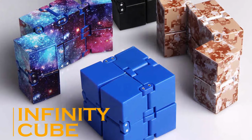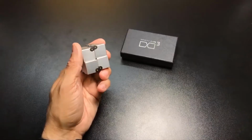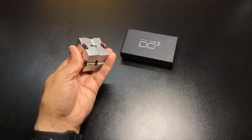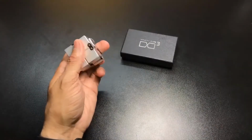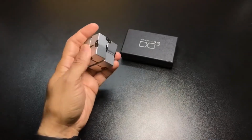Infinity Cube. You must have seen or used fidget spinners as stress busters, but have you seen a stress buster cube? Guys, this is the Infinity Cube. It is so called because of the number of shapes you can make by fidgeting with this cube. That means there is no fixed way to operate or use this Infinity Cube. Magnets have been utilized amazingly in this device.